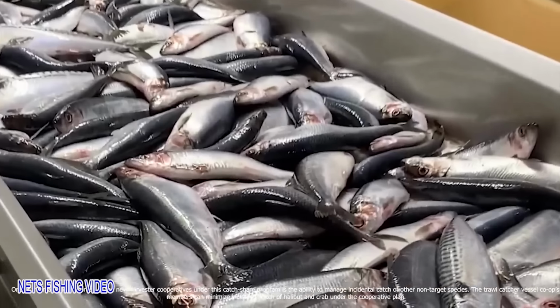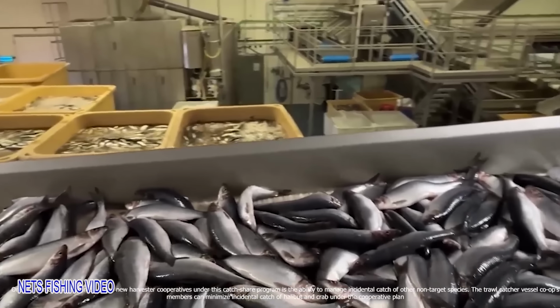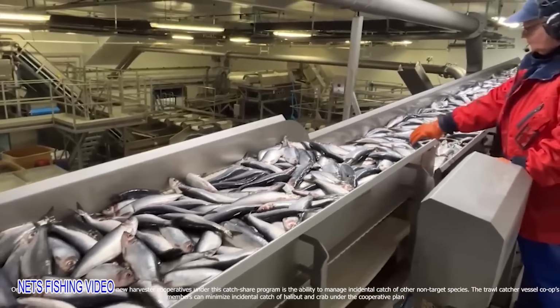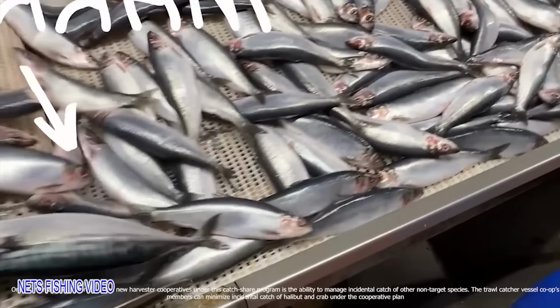One of the main tools afforded to the new harvester cooperatives under this catch share program is the ability to manage incidental catch of other non-target species. The trawl catcher vessel co-op's members can minimize incidental catch of halibut and crab under the cooperative plan.